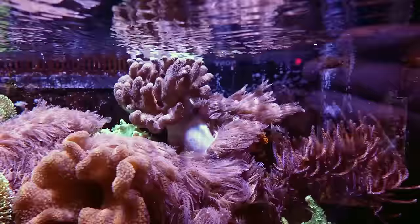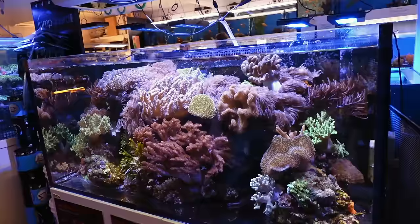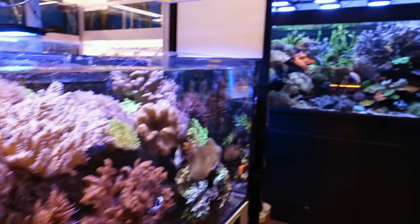This is really a tank where if you want to travel or leave, you can bugger off for a week and come back and not have to worry. Well, that was the whole point. I wanted a tank that didn't cost the earth. Yeah, and it's productive. You wanted the opposite of this tank. Opposite of that, which cost the earth. This cost the earth. Yeah. This cost maybe the moon.